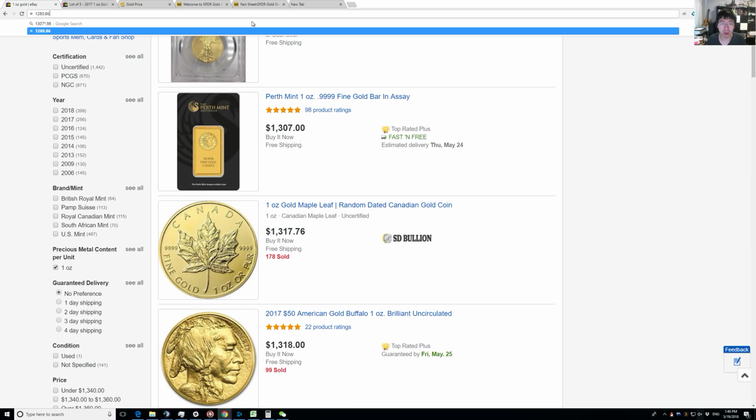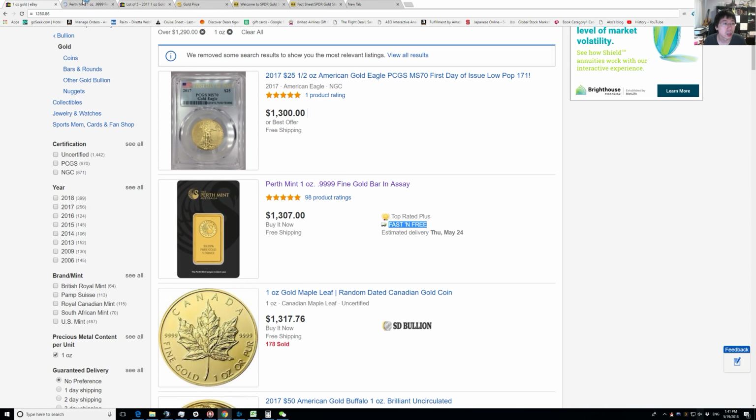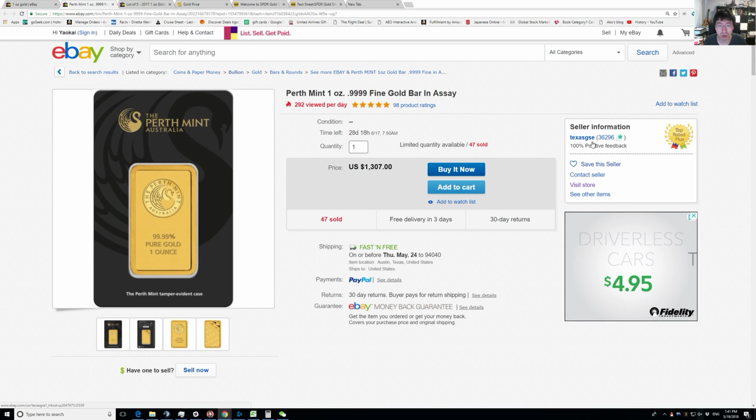If you want to hold a large amount of gold, then you probably can't buy it and put it at home. It's very dangerous. People will steal. For these, you can buy them on eBay from one of the more reputable sellers. SD Bullion is one, and this one, Texas Gold Silver or something.